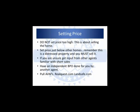All right, now, have an independent BPO done, or at the very least, you do one. Broker price opinion is what BPO stands for. Now, a lot of people are starting to, and they're wise to do this, but the banks are now ordering a BPO, and they're also ordering automated valuation models, or AVMs, okay? So you're crazy not to.